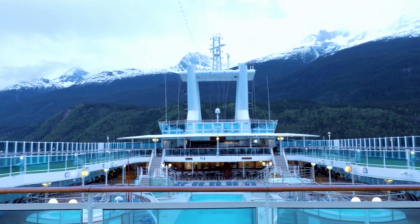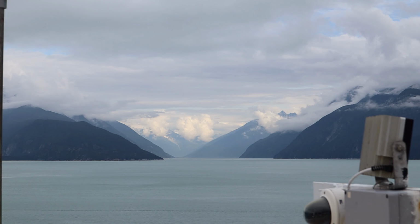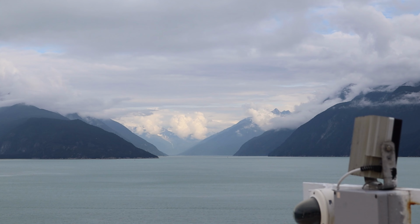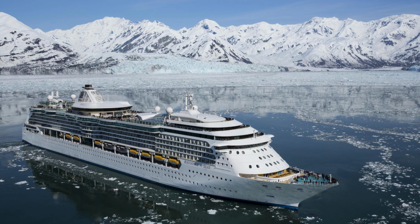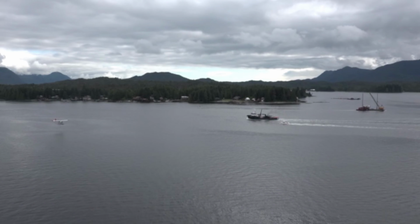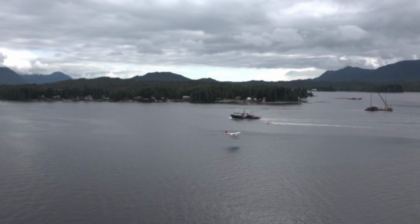Now there's been an itinerary change, and although the reason for the change isn't being given, in all fairness, it may not be Royal Caribbean's fault. The Radiance of the Seas was supposed to visit Skagway, Juneau, Icy Strait Point, Sitka, and the Hubbard Glacier before ending the cruise in Seward. Cruisers were informed that Skagway had been replaced with Haines, Alaska.